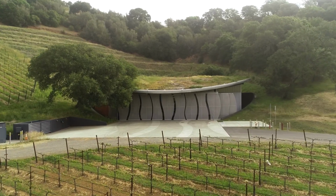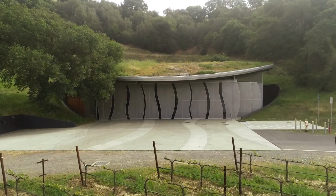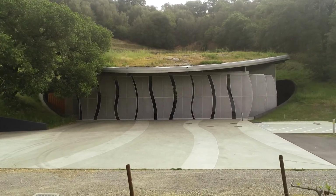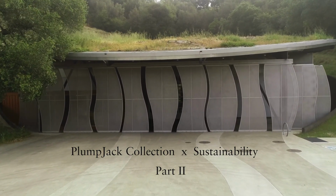That drove us to explore this LEED certification, to learn about it, to pioneer it, and to embrace it in all of our projects Cade forward. The winery after Cade, Odette, is a gold LEED certified winery.